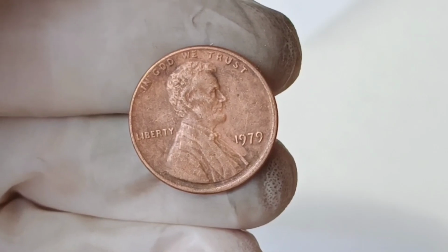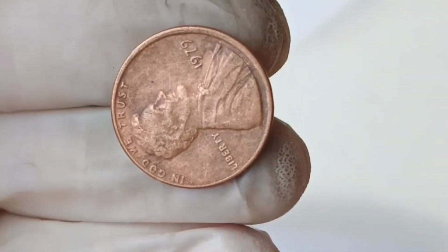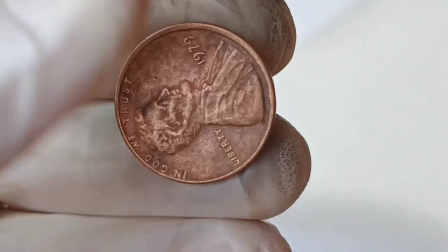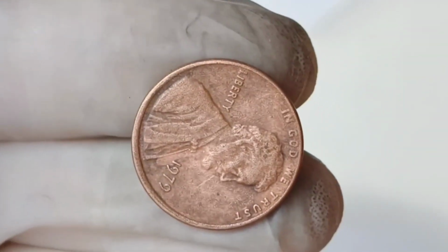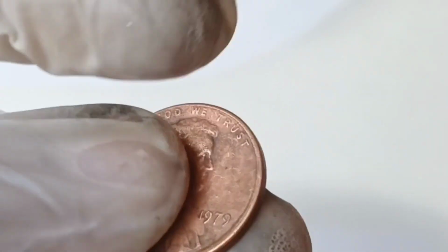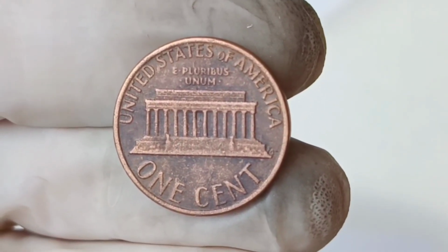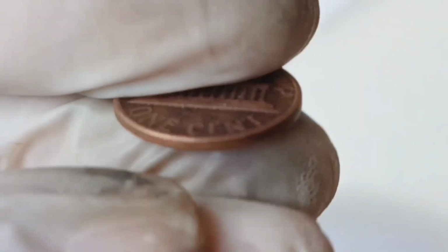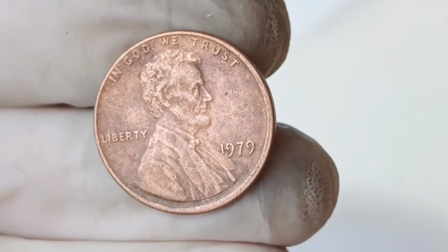Of course, if you do find a rare 1979 penny, it's important to get it professionally appraised. The world of coin collecting and valuing is highly specialized, and experts can help determine the true worth of your coin. If you think you have an off-center or double die error penny, don't hesitate to contact a coin dealer or a professional numismatist to get an accurate appraisal.